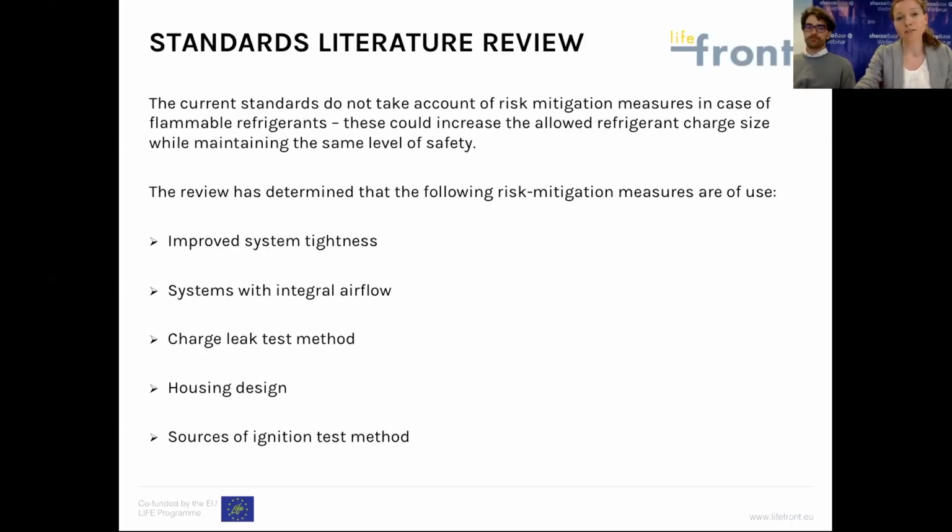The current standards, however, do not take account of different mitigation measures for flammable refrigerants, and these mitigation measures could increase the allowed refrigerant charge size while maintaining the same level of safety. So the different risk mitigation measures that were identified include the following that you see, such as improved system tightness, systems with integral airflow, charge leak test methods, housing design, sources of ignition test method. And I'm sure that Daniel will tell you a little bit more about these during his presentation.